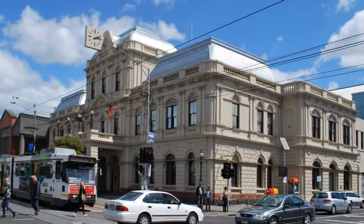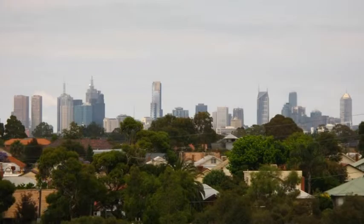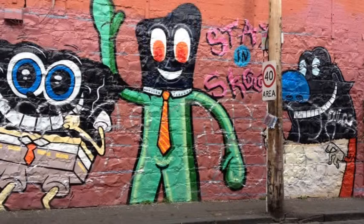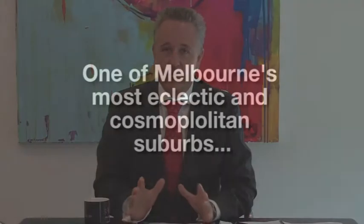Brunswick's a multicultural suburb with some 22,000 residents. Brunswick has a diverse population. In the 1950s, it was the Italians, the Greeks, and the Maltese that migrated to Brunswick, and they have added a great cultural mix.